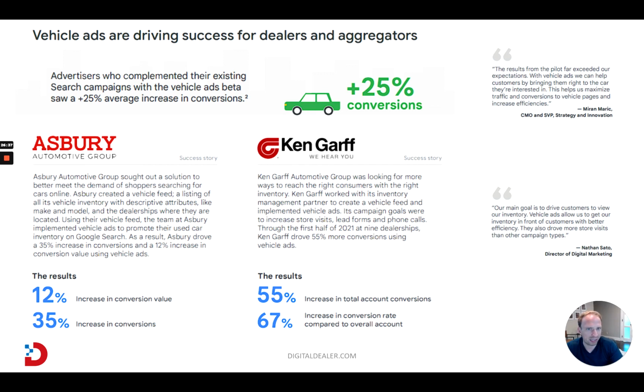I'll just read through the data up here. Advertisers who complemented their existing search campaigns with vehicle ads saw a 25% average increase in conversions. So with the same amount of spend, they're now getting 25% more conversions by moving a little bit of their budget to VLAs. And as you saw from our case study, it doesn't have to be a huge part of your budget. It could be 10, 15%, but just moving a piece of that to complement the search ads is very, very powerful. And the two case studies here from Google saw huge increases even as this was in beta and did not perform so well. So I would highly recommend everyone consider vehicle listing ads.